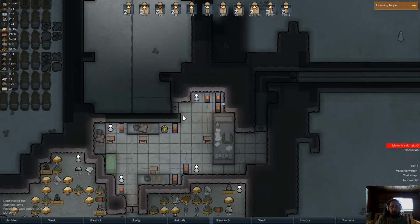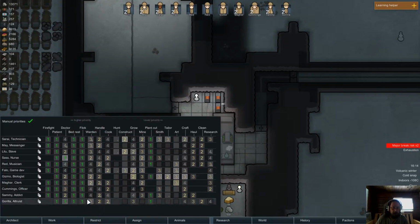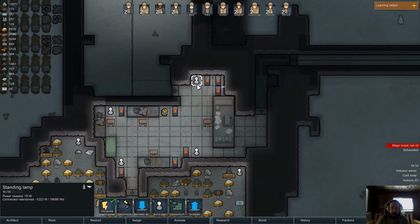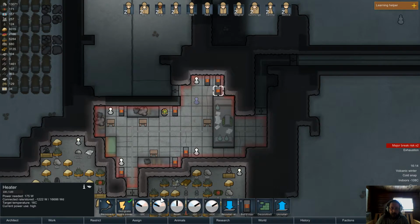I could make Gizmo do construction temporarily, because Gizmo's a night owl. So why don't I put Gizmo on construction really temporarily, and then we're going to get these things moved. So we'll get this lamp out, reinstall here. Oops, did it wrong. Reinstall, there's no quick key for that particular appliance, and get this out, reinstall it here, and we'll play a little Jenga.